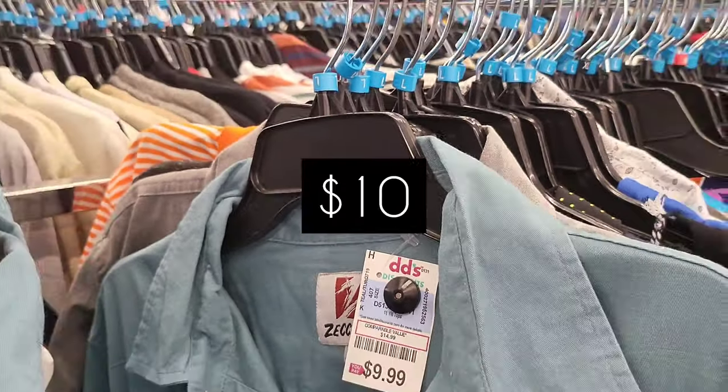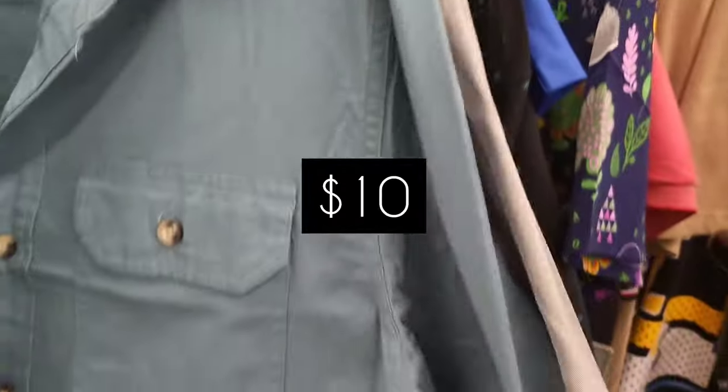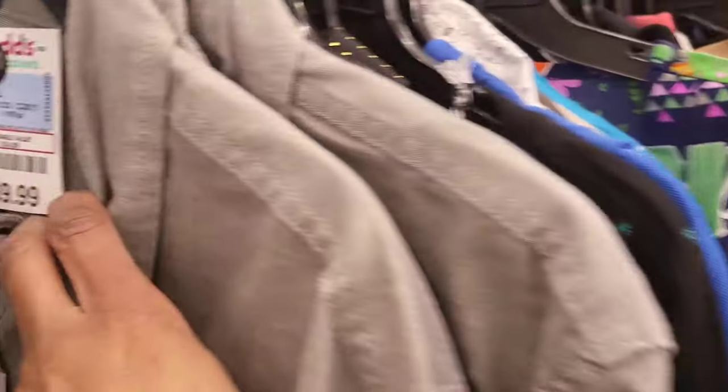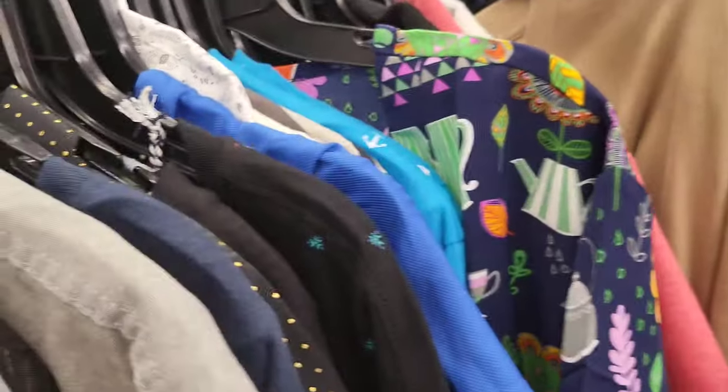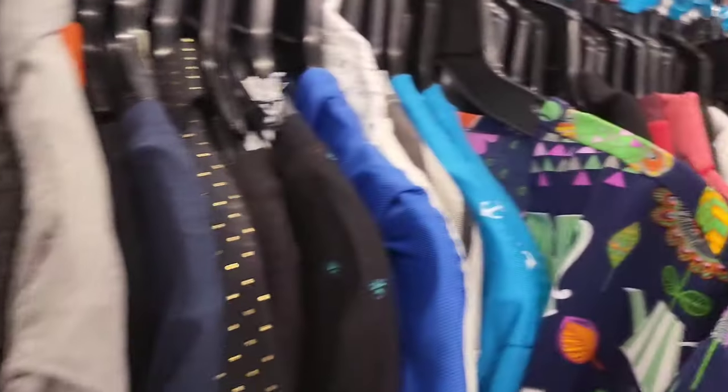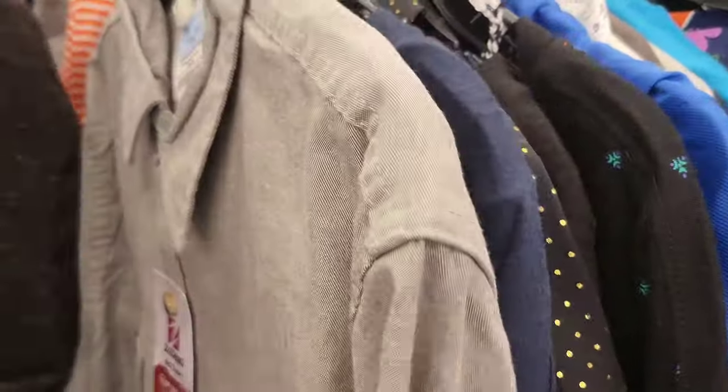Okay, $10 for this, I guess I'll say seafoam green button down. And it comes in gray also. And the gray looks kind of acid wash looking. But that's a nice button down if you need to do something and you needed a gray button down. Anyway, it's cute in the seafoam too.